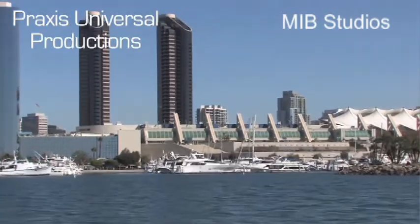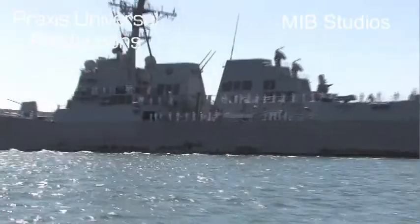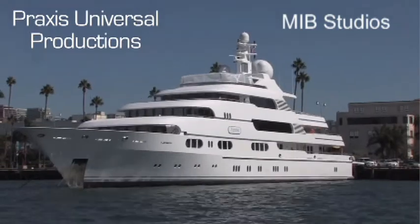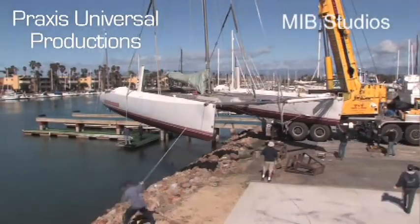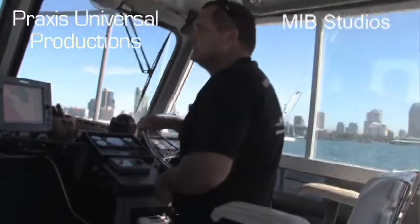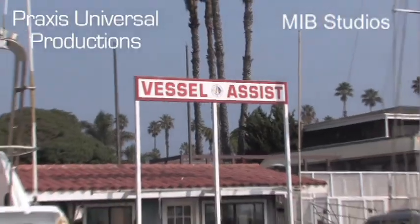San Diego is home to a huge boat building industry, with the capacity to build and repair everything from Navy ships to super yachts, racing sailboats, and even high-performance rescue craft. Today, we're talking with Vessel Assist San Diego about one of their high-speed rescue boats.